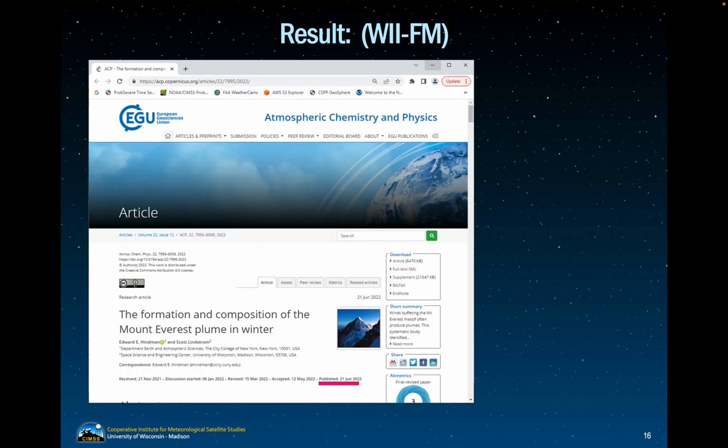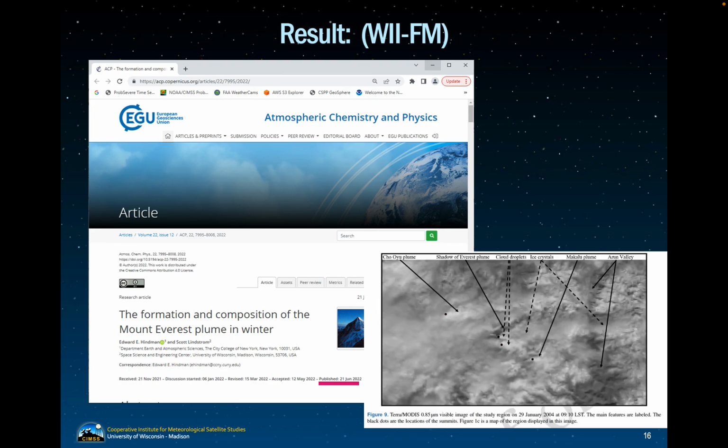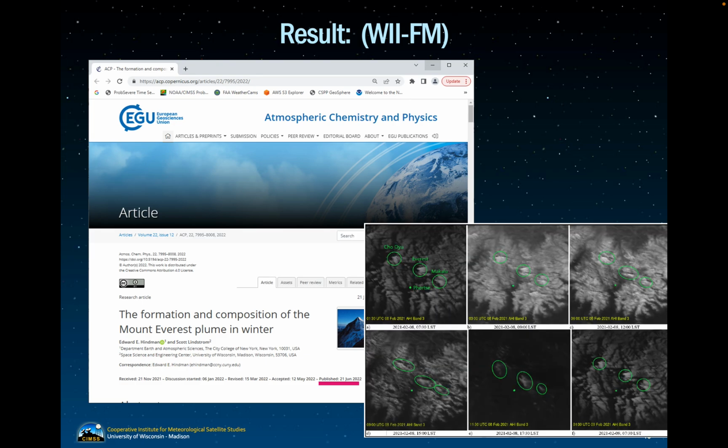So this is what came out on Tuesday this week. This new paper in Atmospheric Chemistry and Physics by Ward, who's the lead author, The Formation and Composition of the Mount Everest Plume in Winter. And we have in there this Lotus imagery, and we have Himawari imagery produced just from polar-to-grid and geo-to-grid, so you have these publication quality images that are created from the data using this CSPP software. So I can't recommend it highly enough.